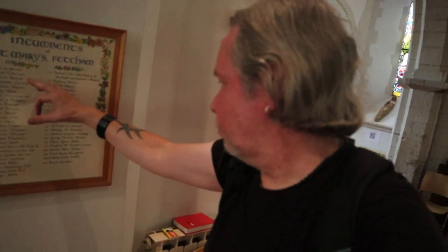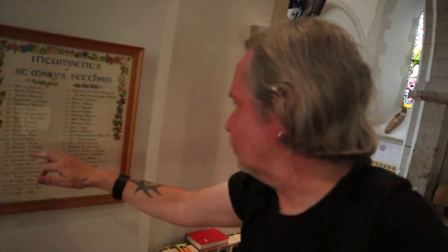Incumbents of St Mary's Fetcham and all the people have been reverent here, going back to 1272. As you notice, my head's gone flat. I've actually removed my hat because I'm in a church. It'd be disrespectful walking with a hat on. Yeah, lovely old church. The tower above is 1180. Very old church.